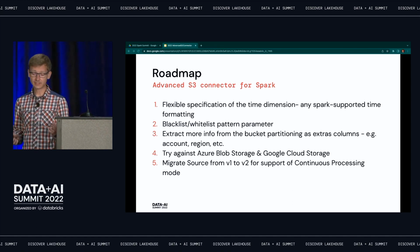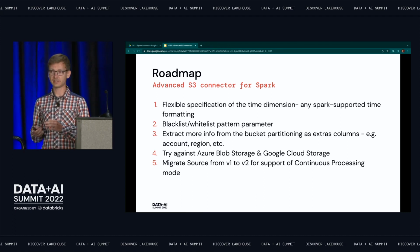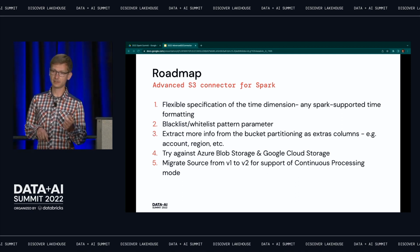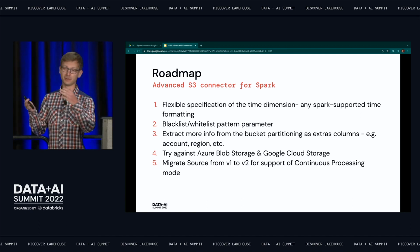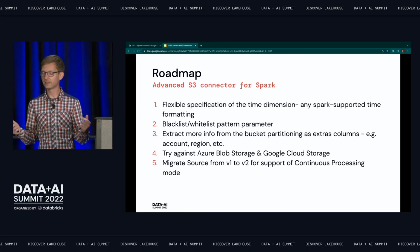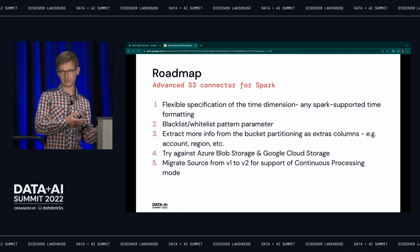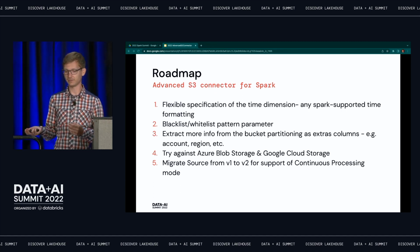And the last one is very Spark-oriented. As you probably know, there are 2 versions of data sources for Spark. We implemented this solution in version 1. Now there is version 2 that has got a lot of nice features, for example, continuous processing mode that we would like to utilize. So finally, we would like to migrate from Spark data source version 1 to Spark data source version 2.